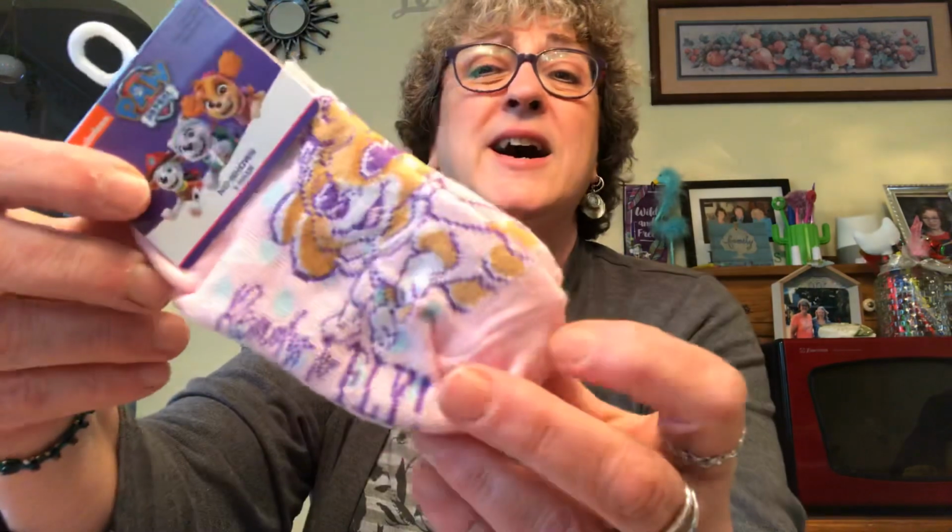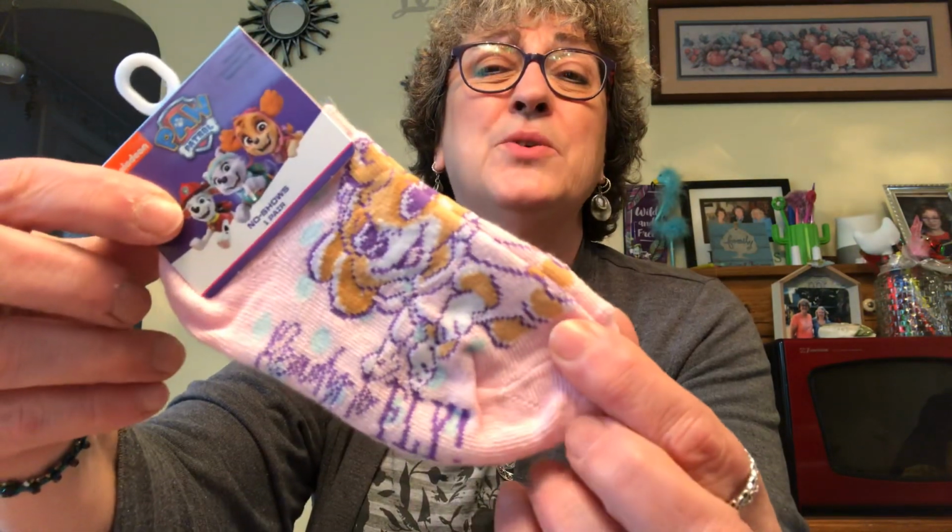So I got the Minnie Mouse ones, and I got her the Sky from Paw Patrol socks. These also say 5 to 6.5. Well, we'll see. But even if she wears them for a little while, she's going to like them.